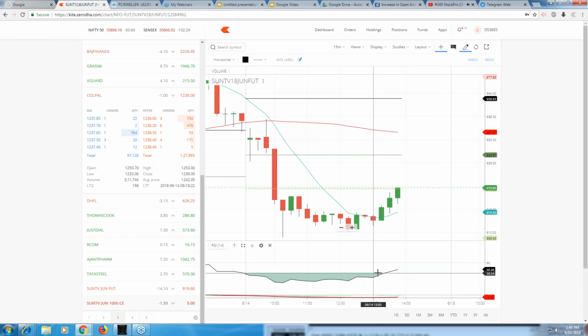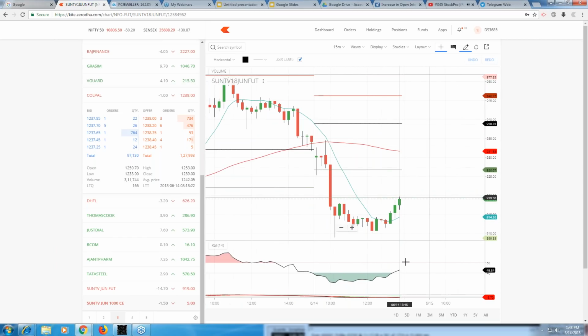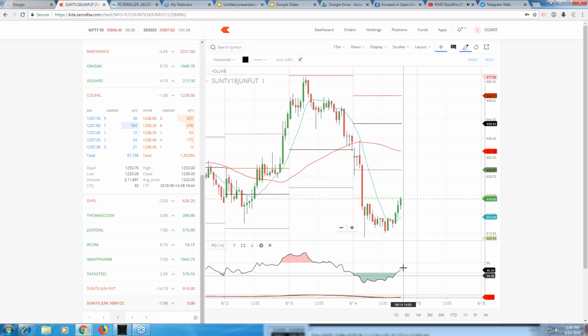Look at Sun TV. RSI is heading up, and the price is heading up too. You can see RSI has just crossed 60, and look at this beautiful movement. This is all live for you. It's not that I'm doing something in the past. See here, this point and this movement. You can see that.